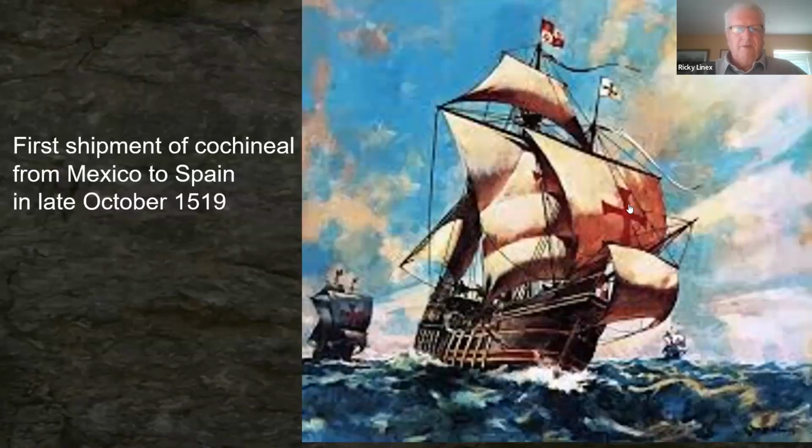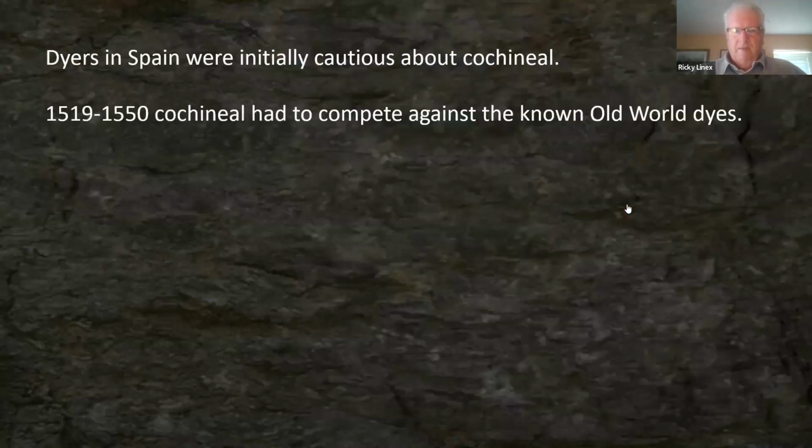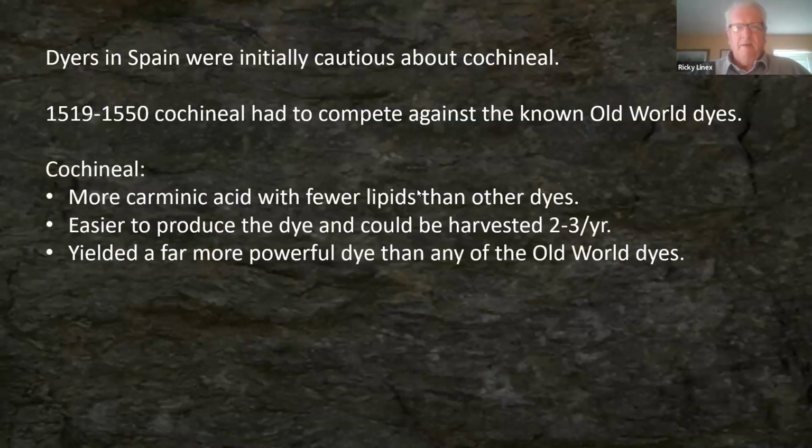So the first shipment arrived in Spain in late October of 1519. The dyers, again, had been using madder, oak kermes, Polish cochineal. They knew how to work with that, but this was something new. And for about 30 years, cochineal had to be proven. They were slow to adopt it, but they found out over that 30-year period, when they began to say, okay, this is good, that it had more carminic acid with fewer lipids than other dyes. So those insects, the oak kermes and the Polish cochineal that they had been using, had lipids or fat in their bodies.